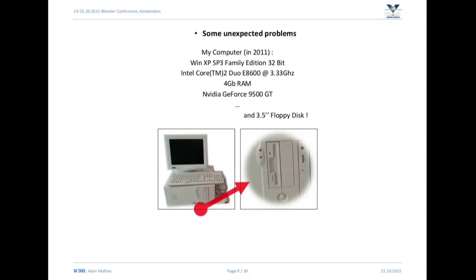Then, of course, I had some problems. The first problem was my computer, which was an old machine, as you can see, with a floppy disk, 4 years old. It's not so long, huh? And every time I had a complex scene to render, I made a quick test, and this test was almost always successful. But in the complex scene, with a lot of objects and a lot of vertices, I often had crashes.